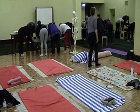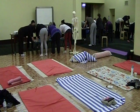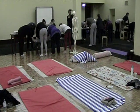So you get small and tall. Pelvis and head coming closer together and then reaching away from each other.